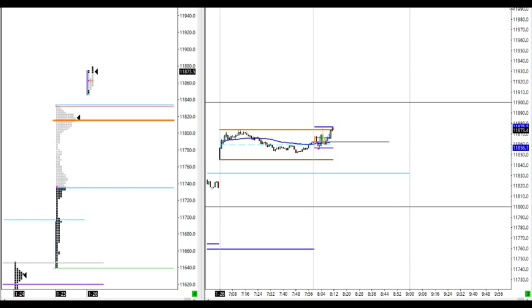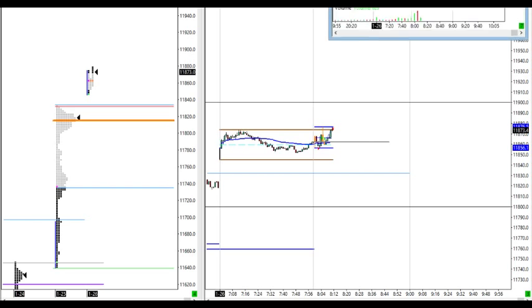Scale out first target 10 points here since entry above VWAP at initial balance high. Key moments here to see if we flash straight above here, as everybody who got shorted here will have to cover eventually. So let's see if it eventually finds direction towards the upside.